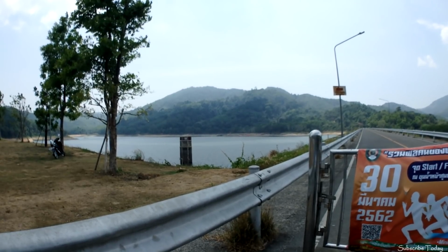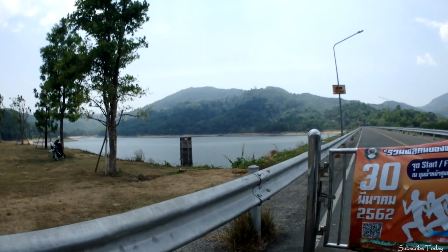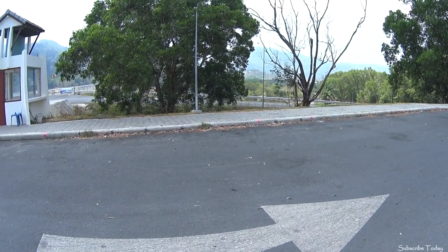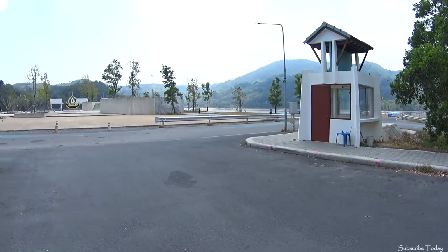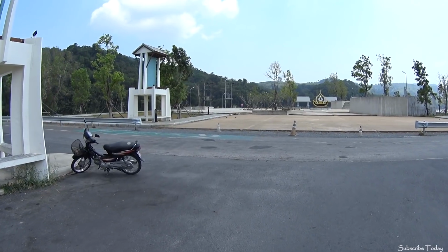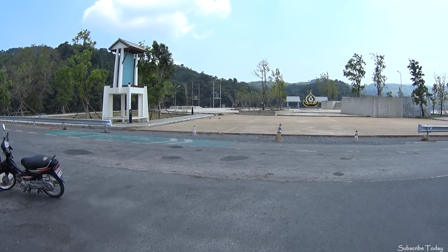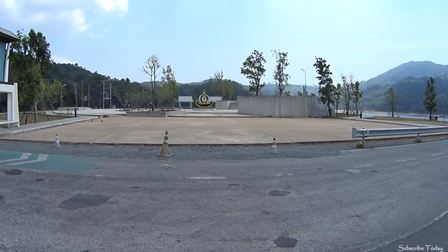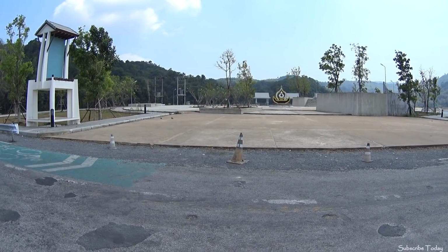Okay, I'm going to park up and then we'll go and have a little walk over. Parked up the scooter, we're going to have a quick walk over to the reservoir now. As I say, I have covered this on a previous video. It's quite a nice area to come to exercise. There's a road that runs all the way around it. You can jog around it or walk around it, whichever.